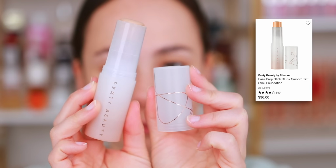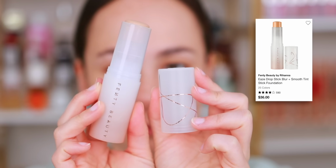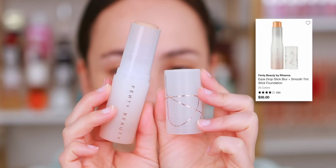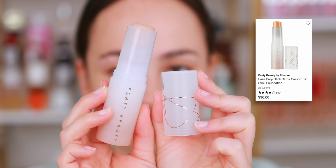But this is one where I started doing half faces with other products and I was like, wait, this is awful. Maybe not awful, it's not terrible, but this is the Fenty Beauty Eaze Drop Stick Blur and Smooth Tint Stick Foundation. It's a mouthful. It's $36. I have the shade number 6.